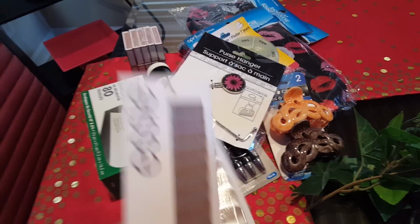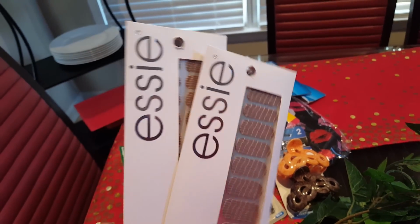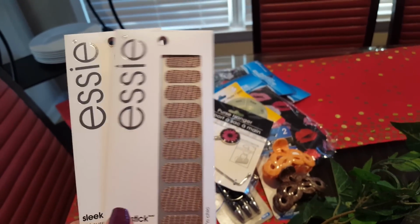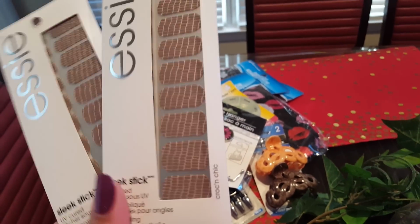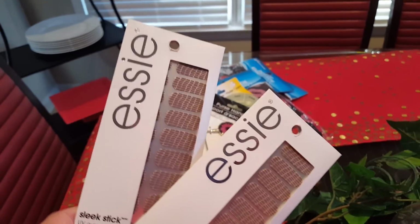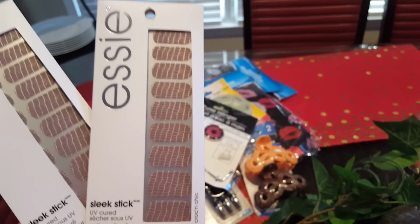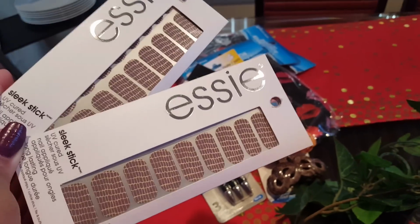The next thing, also a reason that I went into Dollar Tree: I don't use these a lot during the winter months because I feel like I have more time to either go to the nail salon or actually paint my nails. But in the summertime on the go, especially on weekends away when your nails are looking a hot mess, to have these with you will give you kind of that quick manicure on the go. And Essie is a really good brand of nail polish. I have several Essie polishes. Very pleased with them, and I thought that for $1, I would give their sleek stick nail stickers a try. So I picked up both of those.